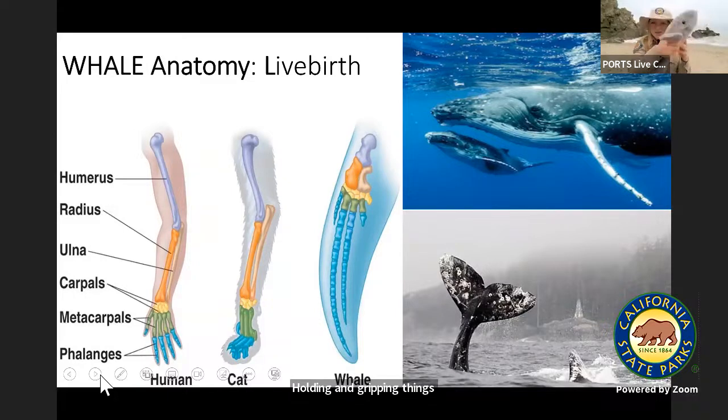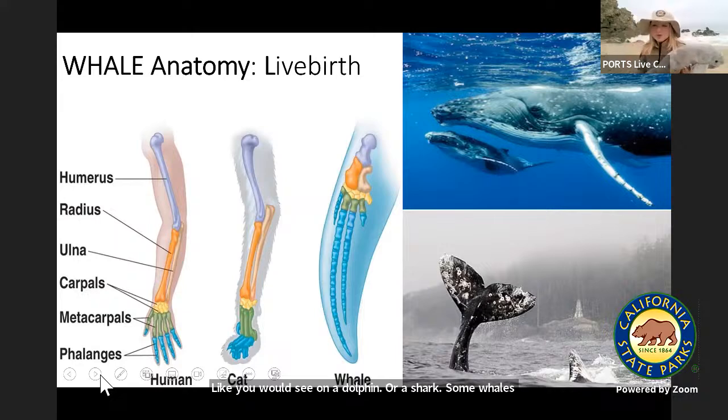So these are flippers on Pahat, and he uses them in order to propel himself forward and help him to steer. Pahat also has a very strong tail. But on this tail, you're not seeing a dorsal fin like you would see on a dolphin or a shark. Some whales do have teeny tiny dorsal fins, but Pahat has a dorsal ridge or a dorsal hump. And on this ridge are knuckles. More lumpies and bumpies on this guy.